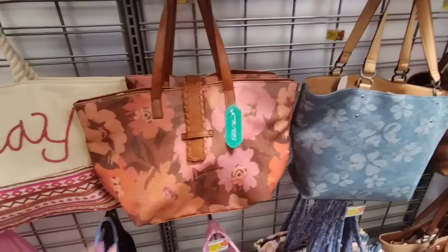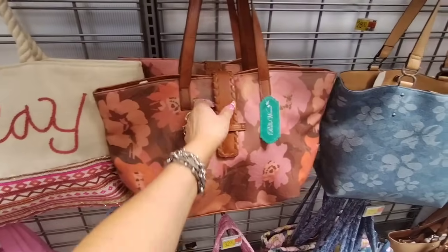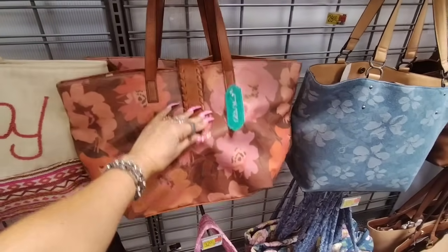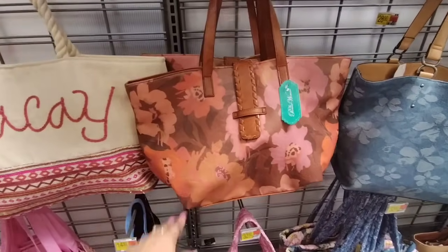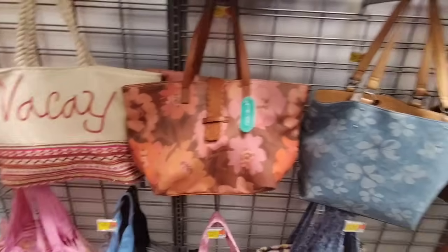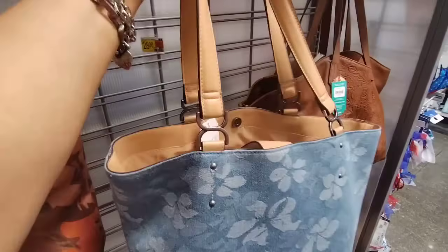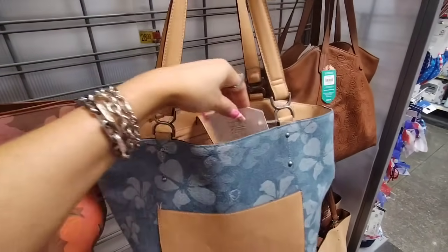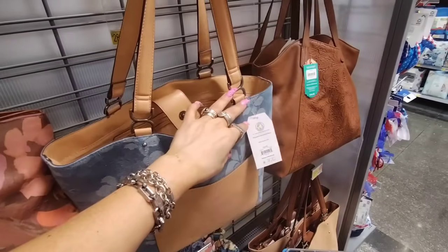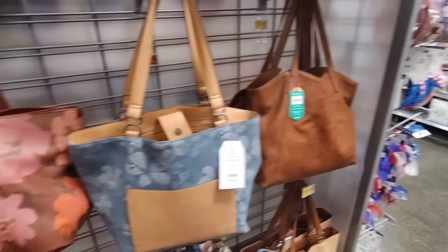All right, here's some more Pioneer Woman items that are not on sale, but this is a really nice tote by Pioneer Woman, and it has a clasp. As you can see, really nice, $26 for that one. And then for this canvas denim one, this is actually Time and True. This is not Pioneer Woman, but it's probably about the same price, to be honest with you. There isn't a price on that. That stinks.